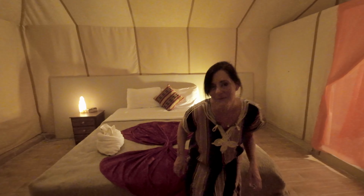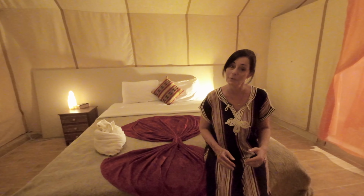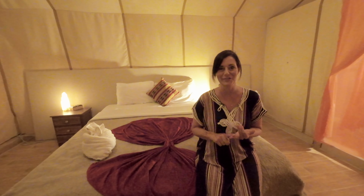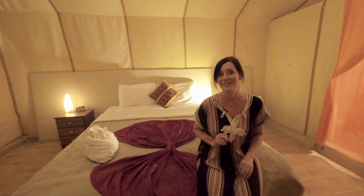In case you are wondering, we booked through Viator and it was approximately 170 euros per person for the three-night tour. Now that included the hotel last night, this luxury camp, and transportation, breakfast, and dinners. And we're heading off to another dinner right away.